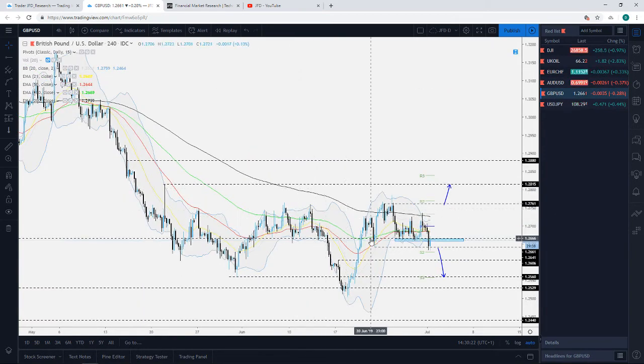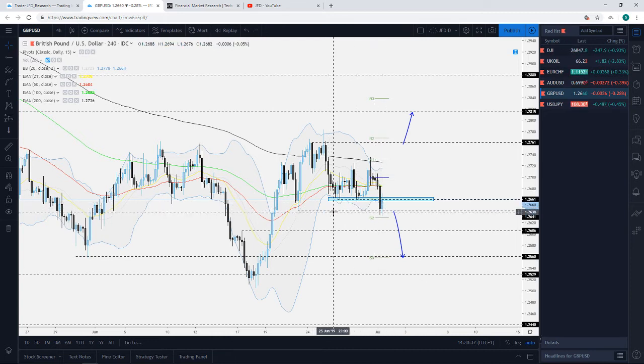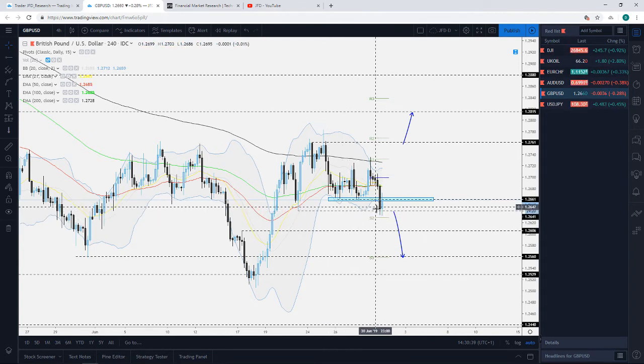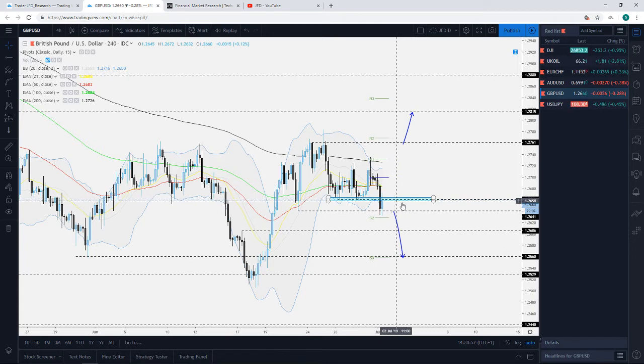GBPUSD very quickly on this one, so it managed to drop below the 1.2660 level here. It was a very good area of support that we were keeping a close eye on today. So it managed to drop lower, managed to test this area around the 1.2640, or should I say actually tested the area a little bit lower than that, around the 1.2635, from which it rebounded and made its way higher again. The only thing is that it got once again held near this 1.2660, but this time from underneath. So let's see if it continues to hold.